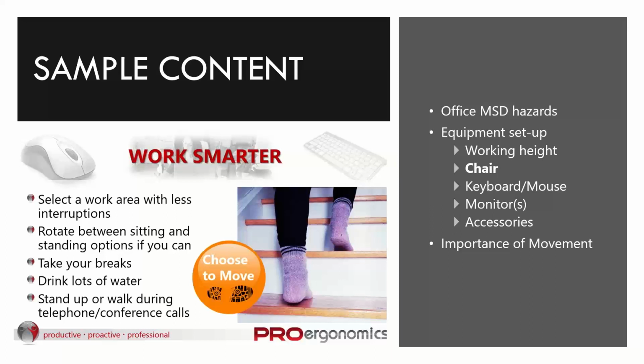I didn't want to go through all of these pieces because I don't think I need to tell you how to select the right working height and the keyboard and mouse height. There are a lot of pieces here, and I could spend the whole session going through a proper workstation setup. That's not really what I intended to do today. I wanted to give you a framework or an outline for that training. But I did want to dive into just a couple pieces to give you a sense as to what that training could look or feel like.